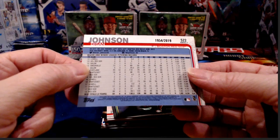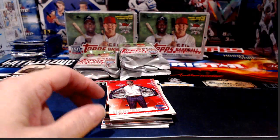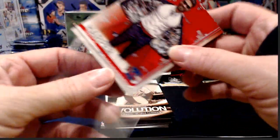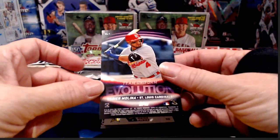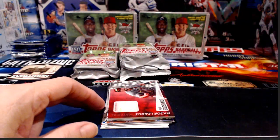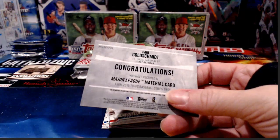For the Red Sox, Brian Johnson, 2019. For the Oakland A's, a hollow foil, Rodney Fernando. Bryce Harper and the Phillies, that's a short print. Evolution of the Game is coming up next for the St. Louis Cardinals. Whoops, I don't need to set that in housekeeping. We know, same thing on both sides. Ozzy, Braves. And our non-manufactured relic for this box is Paul Goldschmidt for the Cardinals.